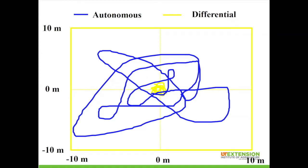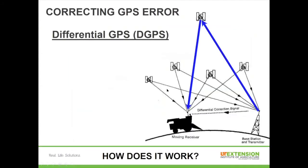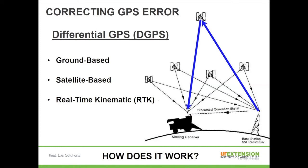Let's assume our location is truly at 0, 0. With regular GPS in blue, we would see random errors all around our true location. With differential GPS in yellow, the amount of error is much smaller and less random. So let's talk about the three ways differential GPS can be accomplished.